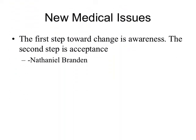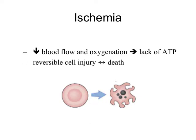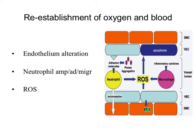So the first thing I'd like to do is make you aware of the actual problem that we have in transplantation, and you'll see in urology. So this is ischemia reperfusion injury. The first part is ischemia. That's a lack of blood flow and oxygenation to tissues or organs, and the lack of ATP will result in either reversible, and sometimes quite damaging, irreversible cell death. Then comes the reestablishment of oxygen and flow, which is the reperfusion injury.